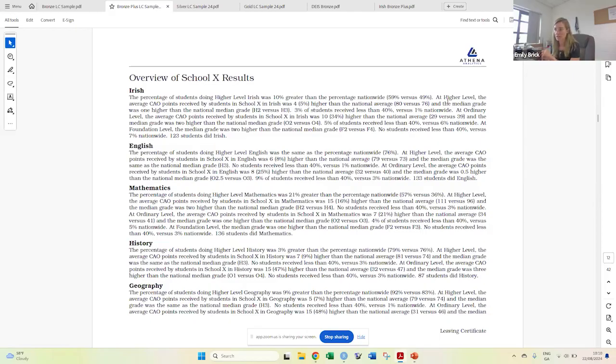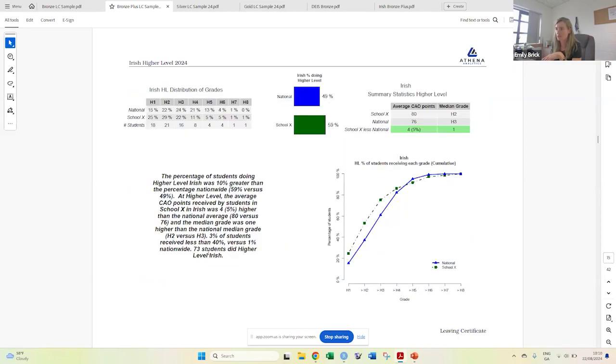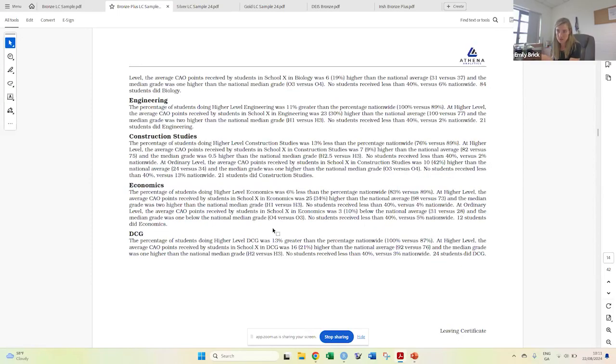Some schools really like this because they feel it is something that the teachers can read to understand it, where some think it's better to keep it simple and just have the graphs. When you go for Bronze Plus, you will also have that commentary here within the subject by subject one. So when you share with the various subject teachers, they will also get this commentary. So that's the difference with Bronze Plus.